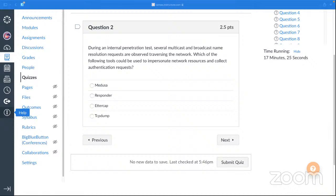Like this question. So we've eliminated 2 of the 4. It's not TCP dump because it only does the second half of the question. And it's not EtherCap because it doesn't function at all layers of the OSI model. Network resources tend to be higher up, like the ones I mentioned: DNS, DHCP, email. Those are all layer 7, and EtherCap tends to live in layer 2. So that's 2 of 4.